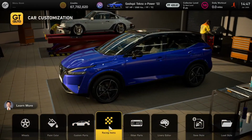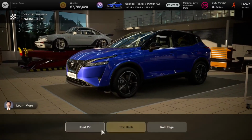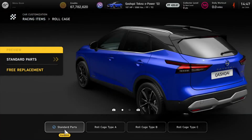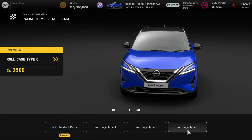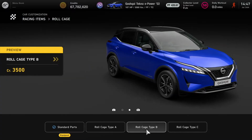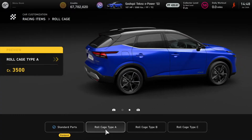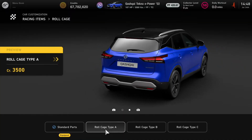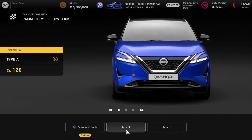But brilliant, interesting, and it also comes with some racing items including the roll cage, adding up to 3 types of options. Going into rotation view, adding Type C, for example, when applied and fitted in the roll cage. Another crossover SUV features the roll cage option in the game, and that brings other options, except for some fender parts or the grille, which remain exactly the same.